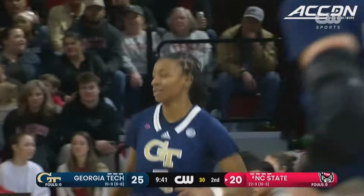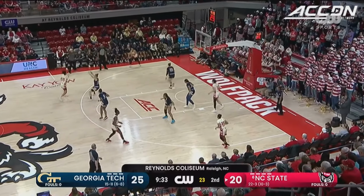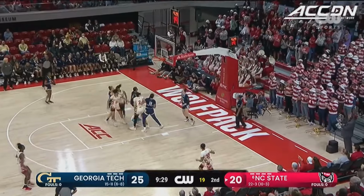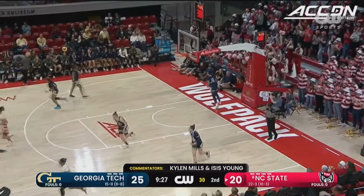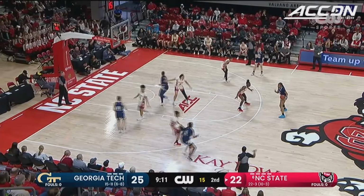Tell you what's not controversial? Georgia Tech shooting right now. Everyone has been getting in on the action. Four different scorers so far, and they have been lighting it up, but there's the response from James. James, so good off the bounce. She just made it. We talk about her shot selection.